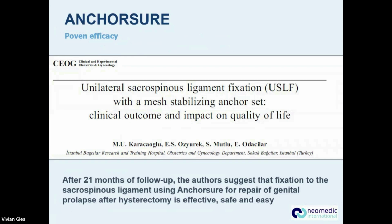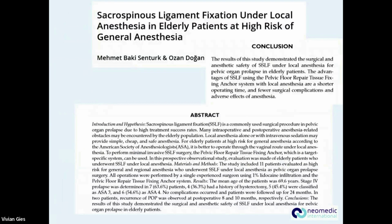This is one looking at unilateral sacrospinous fixation with mesh. It's looking at safety and efficacy, which was confirming that Anchor did give good safety and efficacy. And then another one looking at its use actually under local anesthesia, which is very interesting, because it's so quick and easy, which I'll show you my video of me doing it in a moment, you can actually do this under local.